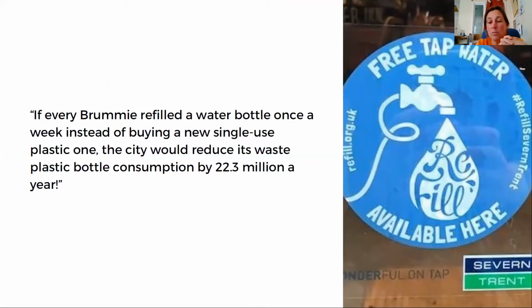So if you haven't heard about Refill, I know the MAC is also a refill station. We started the Refill Birmingham campaign, I think in 2018. In the campaign, we encourage more businesses, community organizations, cafes and restaurants to become refill stations.